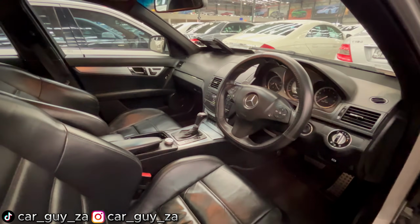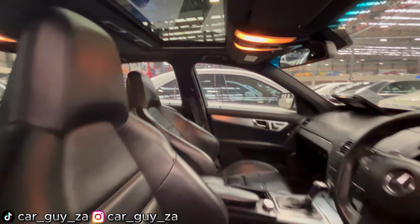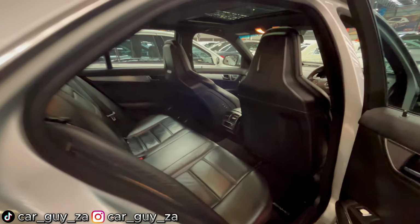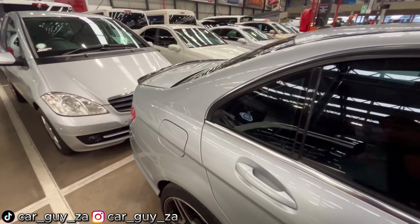The interior is super basic. That is a 7-speed automatic gearbox and you can change gears at the back of the steering wheel. You have a glass sunroof with full leather interior. And yeah, basically this is how the car looks from the rear. So I'm gonna give you guys a cold start. I'm placing my phone at the back of the vehicle so that you guys can hear a proper cold start from this vehicle.